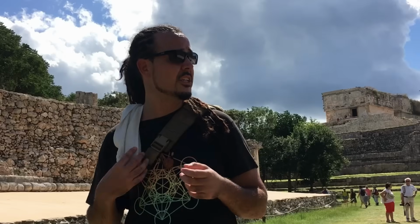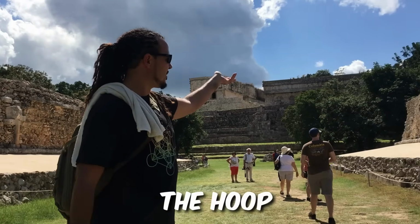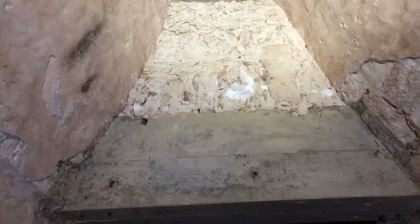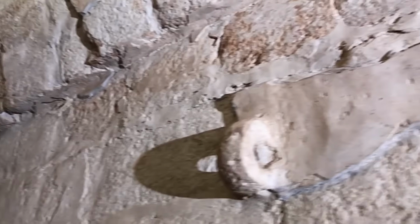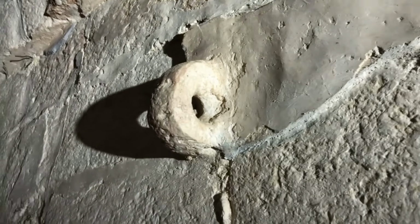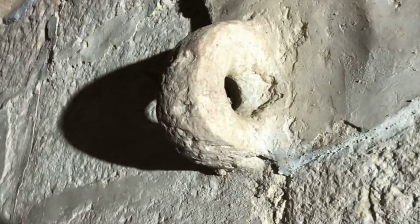It's actually viewed as an initiatory process if we look at it through that scope. So yeah, again, the hoop is not original, that's just a replica. What's clear is that this wasn't a game. This hoop may have suspended a veil, drawn in ritual, lifted during offerings, shielding sacred acts from sight.